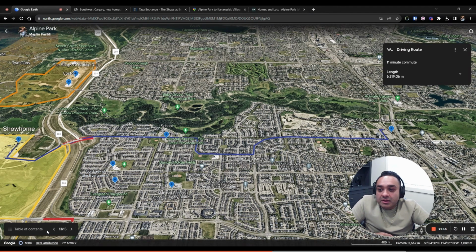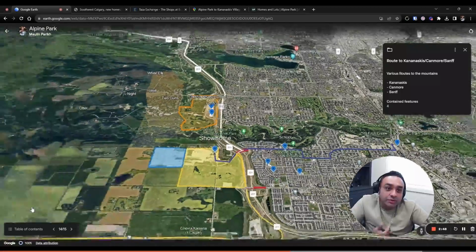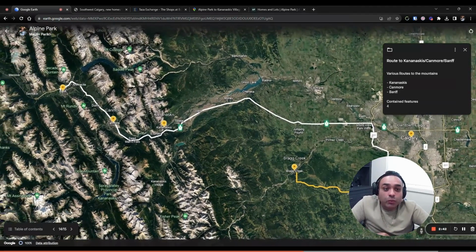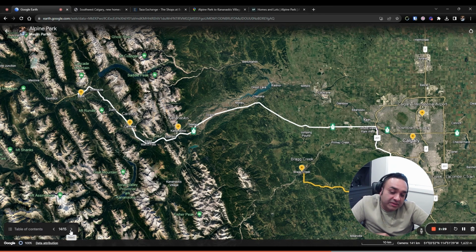So to get a better idea of that, I went ahead and put together routes here in terms of what it looks like from a route going up to Kananaskis, all the way up to Canmore and then Banff, right? This white pathway that you see here is the route to get there. I've already highlighted the specific neighborhoods here for Kananaskis. Here's one for Canmore, and then here is one for Banff as well.